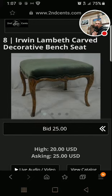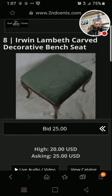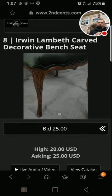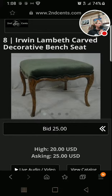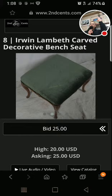$100, 58. This piece is really nice. Irwin Lambert Cars decorative bench seat. The carving on there is beautiful. Lot number 8. I got 20, 25, 20 now, 25 in the little carved bench seat right there now. You can use it as a footrest, sit it, whatever you want to do now. 20 now, 25 now, fair warning now. All in all good.